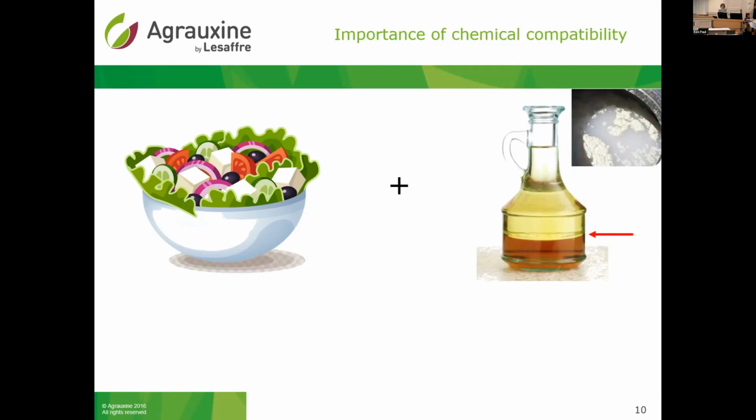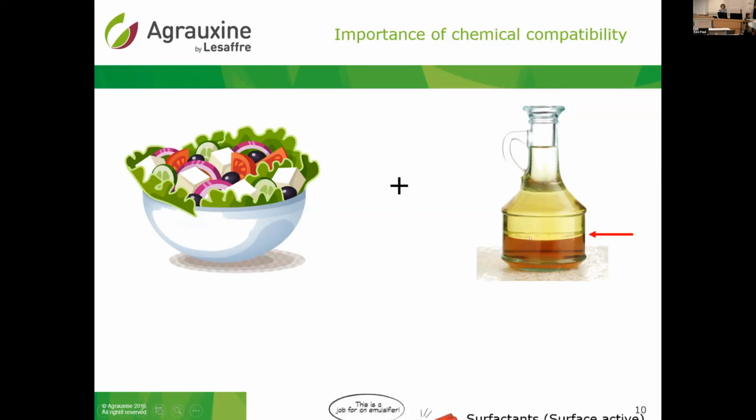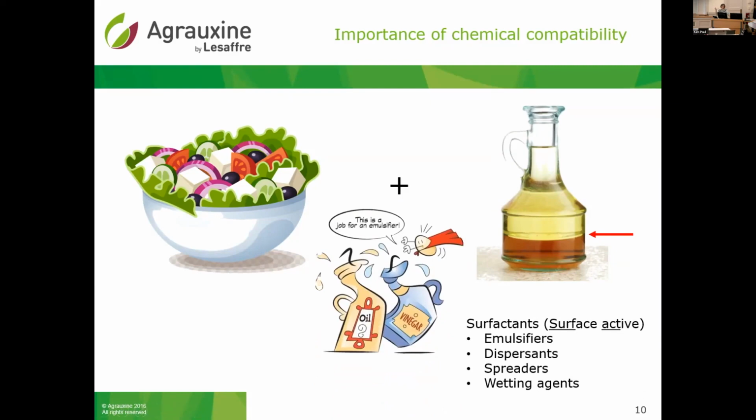So, a lot of what we do in our facility is we think about what's happening at this layer. And so when it comes to mixing that layer or making mixtures compatible with each other so that they can produce a good uniform solution or formulation, we think about emulsifiers. And not just emulsifiers, we think about the general class of chemicals that are surfactants. So they are active at the surface of these layers, in between the layers, and they can be emulsifiers, dispersants.